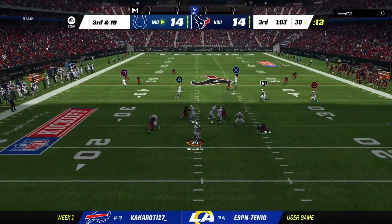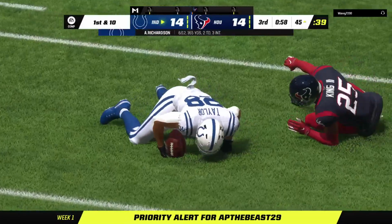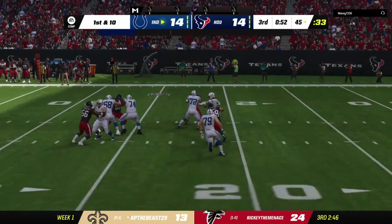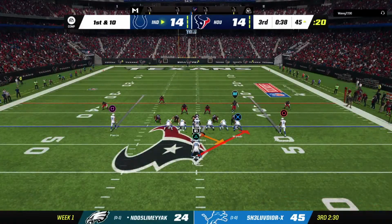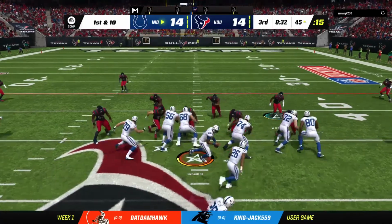3rd and long for Richardson. Open man is Taylor. He's got it. And he's going to be taken down with another first down as the stop's made at the Texans' 45-yard line. That was no 3rd and 2. That was 3rd and 16, but they get the conversion anyway. So a 1st and 10 now in Houston territory at the 45-yard line.